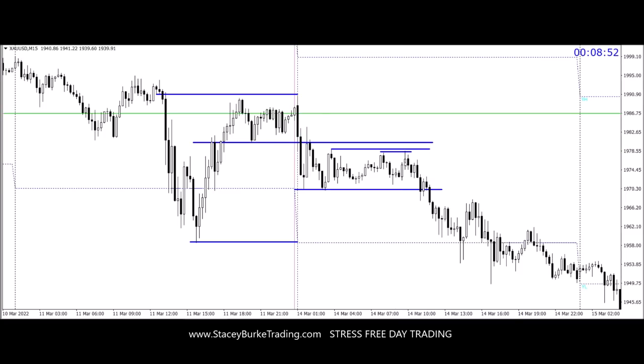We talk about three things that markets do. They break out, they pull back, and they continue. They break out, they pull back, and they reverse. And they break out, pull back, or they just trade back and forth inside the high and low in a trading range, which essentially this is what this is. But we break out, we hit the low of the day on the trapped longs.